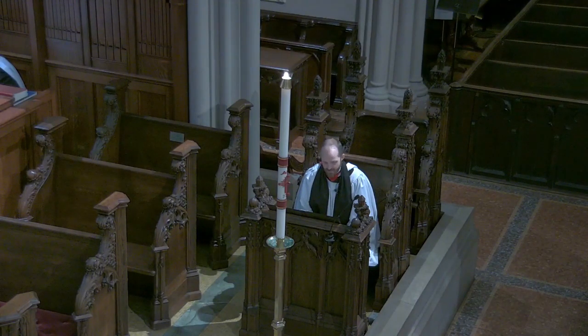O Lord, I am your servant. I am your servant and the child of your handmaid. You have freed me from my bonds. I will offer you the sacrifice of thanksgiving and call upon the name of the Lord. I will fulfill my vows to the Lord in the presence of all his people. In the courts of the Lord's house, in the midst of you, O Jerusalem, hallelujah.